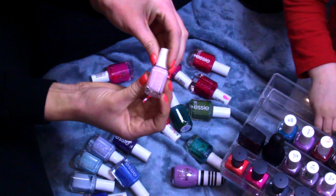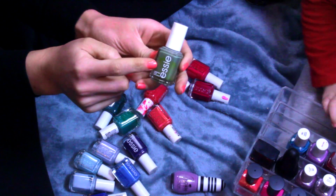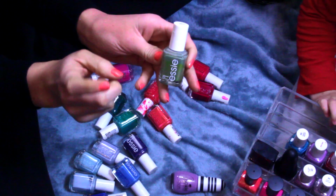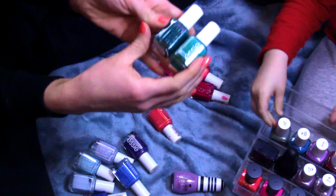This is in the shade Minimalistic. Okay, so this is a gray green polish that I actually also really enjoy because it's more on the neutral side. I usually wear this more in the fall time. This is in the shade So Psyched. I'm definitely keeping this. Then I have two more green tone shades.